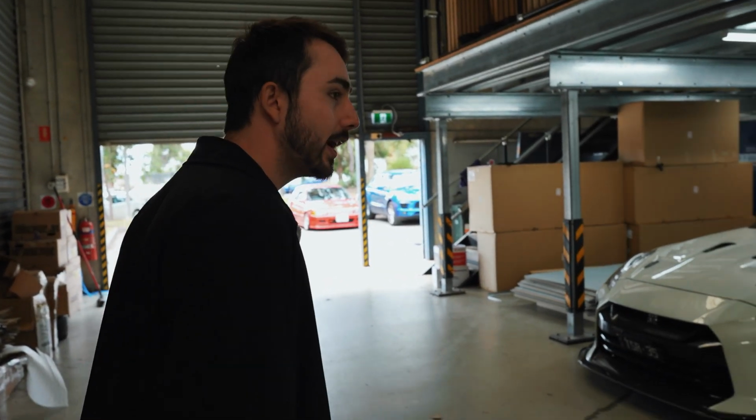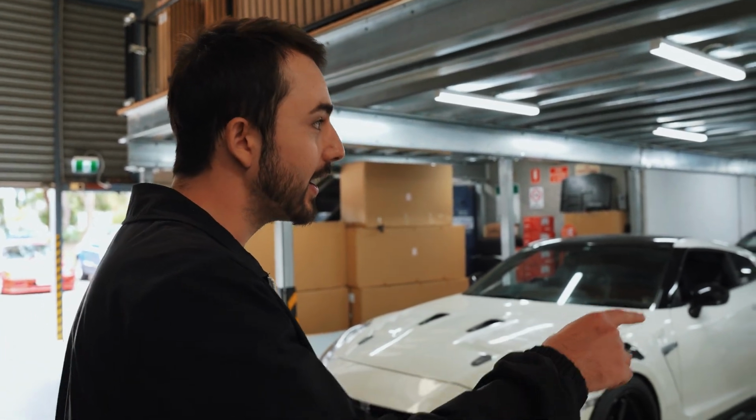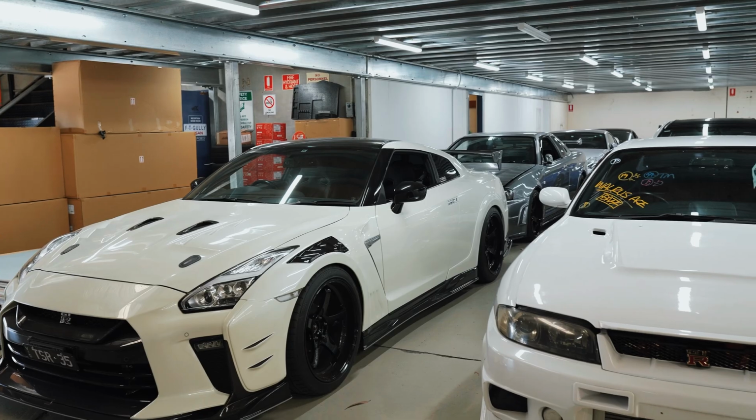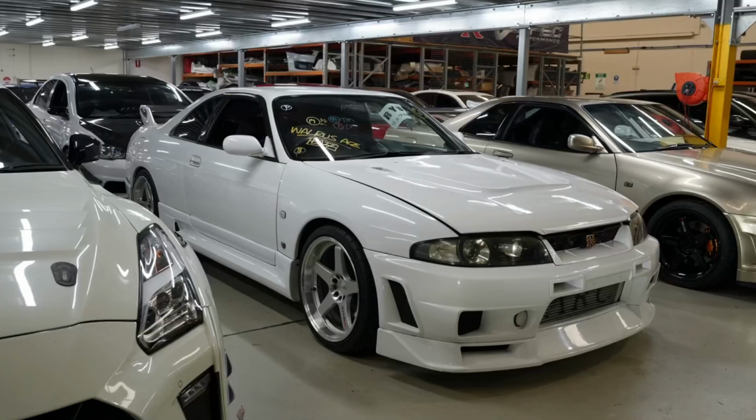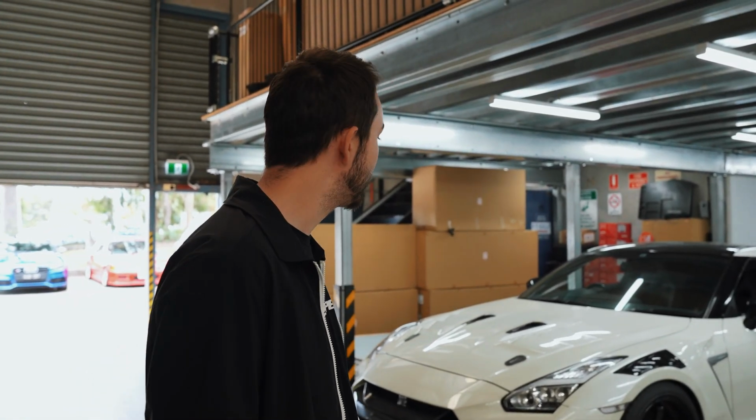Let me show you a couple of the cars. We already got some nice ones here in the front. These ones with the writing are a few fresh imports. So I've got this 33, that's a fresh import, and a sneaky one that we can show you in a second is actually a Mugen R, so that's a pretty rare Honda Civic.